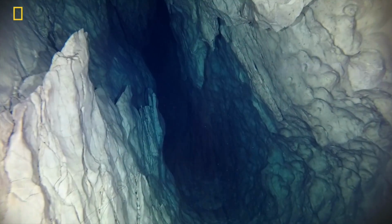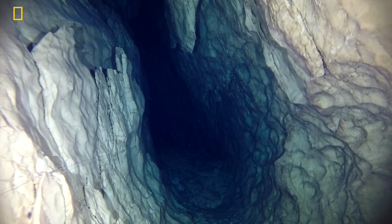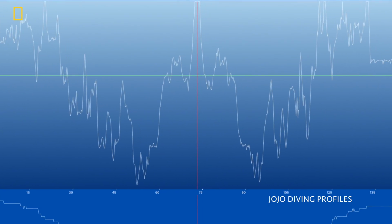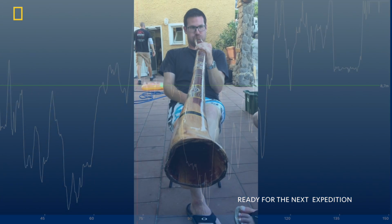Cave diving is a challenging experience with a continuous need to search new worlds. Having fun is a big part of it too.